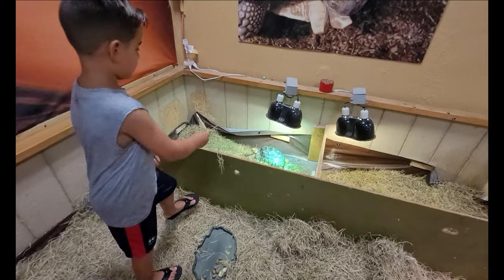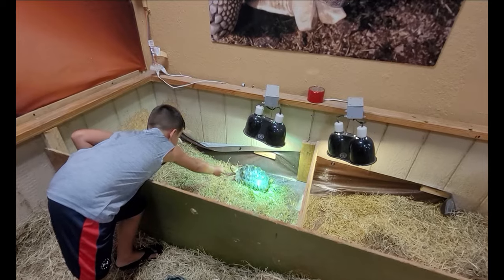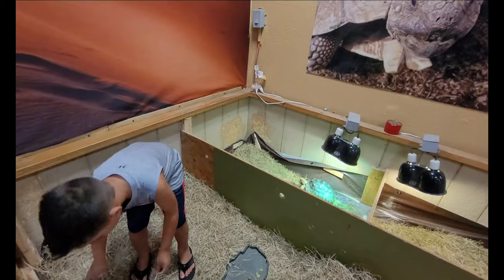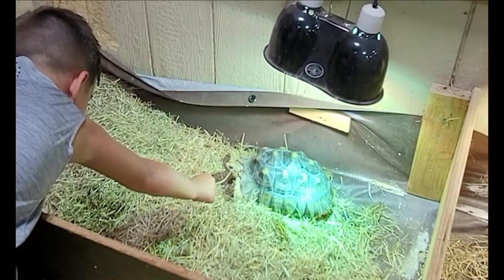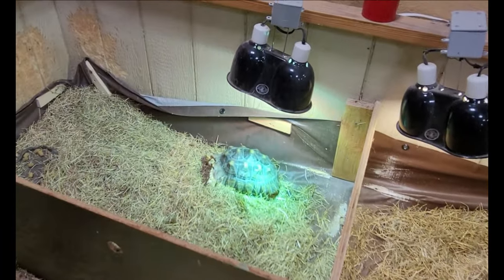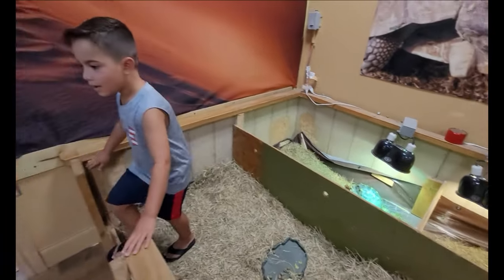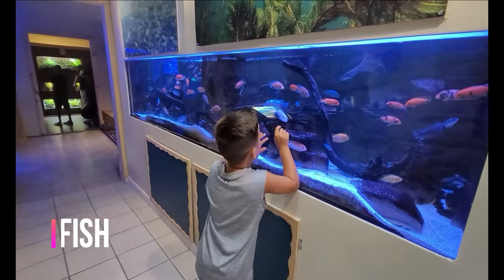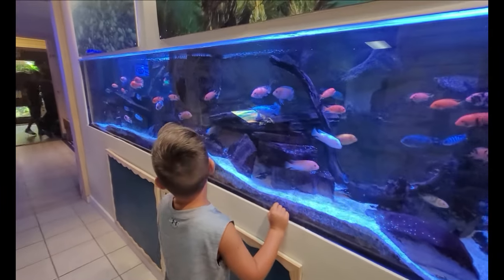Is this a monitor? Yep. I gotta be careful. I don't want my finger to get chopped. Fish over here. I'm sticking a nice net under that light. Where? That's the light. Monitor. Yeah.